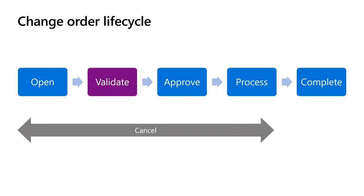As discussed in the previous slides, change order provides a structured process for either creating a new product or making changes in existing products. In order to have a controlled product launch process, change order is used, and the change order goes through a life cycle as it progresses. When a change order is created, it will be in the open state. Change order properties will be defined and new product details will be added.